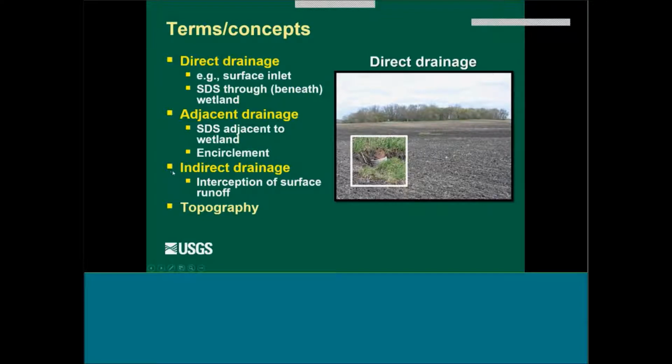First, I'll go through a few last terms and concepts here. So oftentimes wetland drainage is thought of as a system that directly removes the water from a wetland, resulting in an effectively drained wetland basin. This picture on the right is an example of a drained wetland where you'd have a riser pipe coming up in the middle and the water is essentially directly drained. However, subsurface drainage systems can result in intermediate or indirect drainage as well.